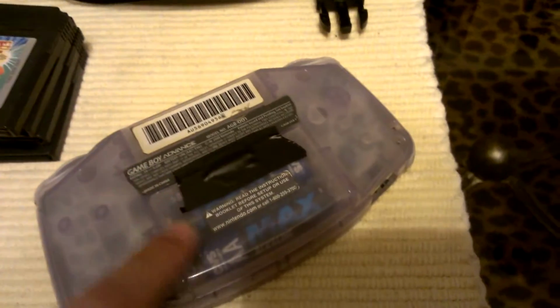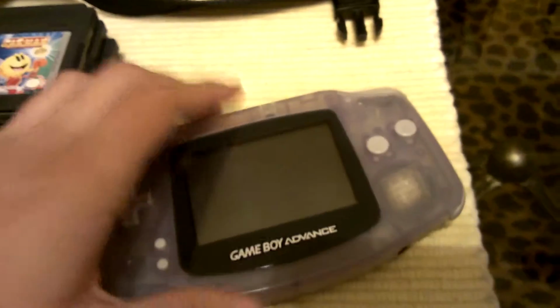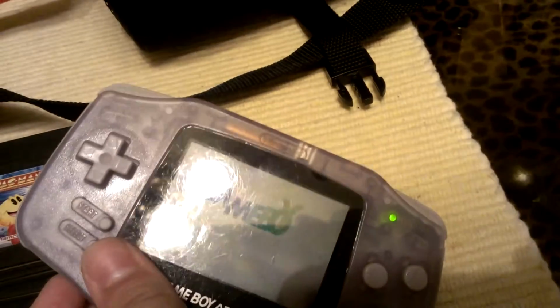Yeah, the battery cover's broken, which sucks, because if you know anything about Game Boy Advances, if you lose this or break this, it's terrible, because people on eBay sell them for a fortune because they know that you can never find one, you know? So that kind of sucks, but it's still in pretty good condition. It works and everything. See? A few scratches on the front, not that big of a deal.